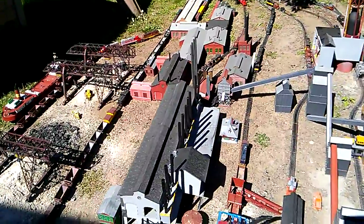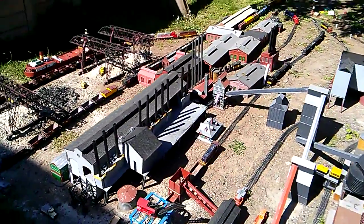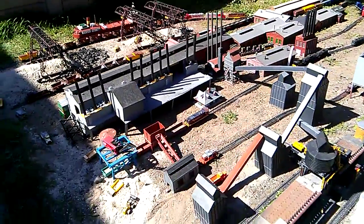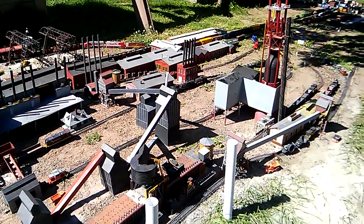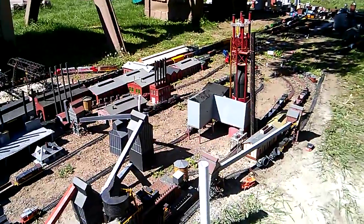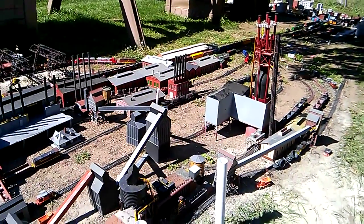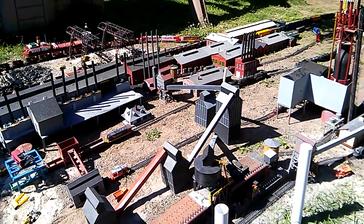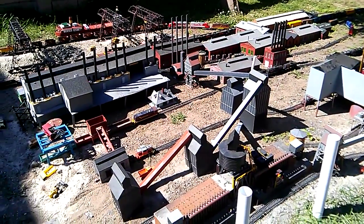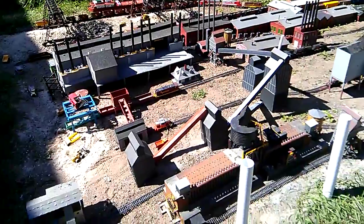This video is actually set up specifically for my fellow steel mill modelers. This is HO scale. It is outdoors. It is static, so there's nothing operating. There's nothing moving. You just simply set it up, you shoot it, you move it if you want to, and unfortunately, that is all I can do.